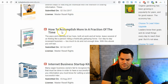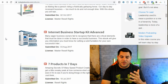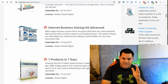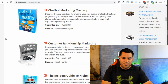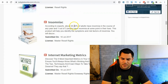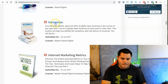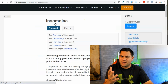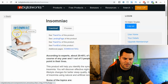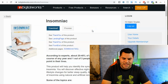For example, How to Accomplish More in a Fraction of the Time. That might be something that you're good at. You might be good at multitasking. You might be really good at organization, stuff like that. So maybe that's what you want to pick. We can keep going down. Insomniac, right? Here's one. This one is, I guess, teach people more about insomnia. Let's click on that one. That might be a good thing. Maybe you know how to fall asleep faster, because it says Insomniac, the ultimate sleep training or therapy. Cool. That might be a nice thing, right?